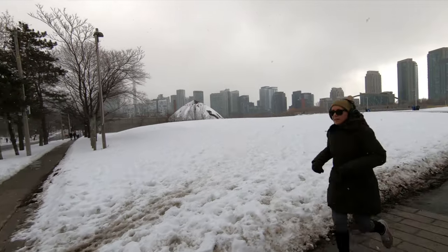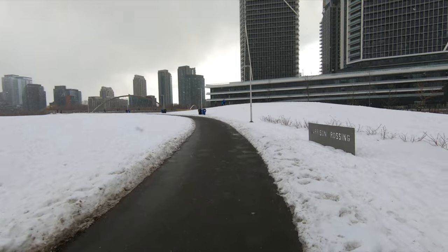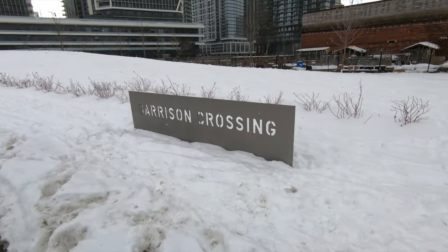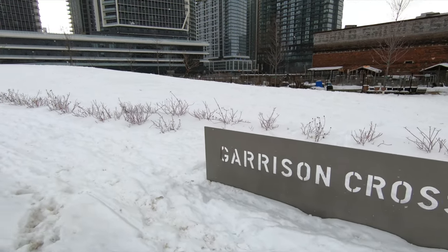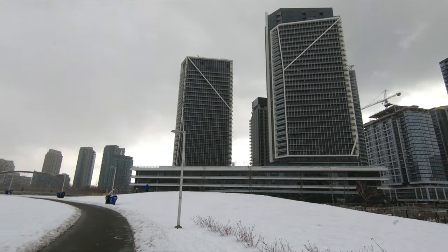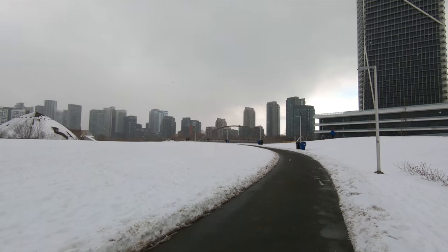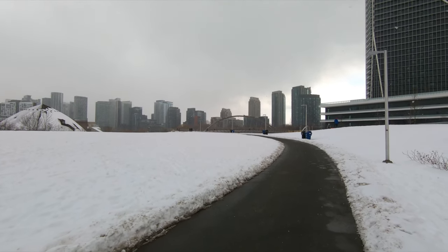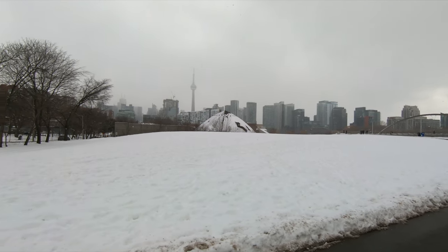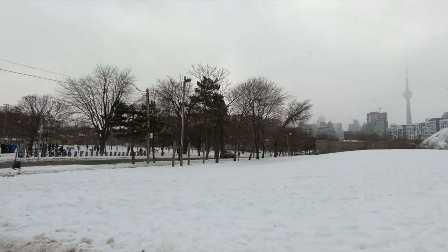So here is Garrison Crossing. This is the road leading to the bridge, and you can see some of the buildings from here. And actually it looks like a very nice white small bridge, so the view is very amazing, and you can see the full view of downtown from here. The skyscrapers and tall buildings, the skyline of downtown Toronto, and there's something a dome like place, I'm not sure what is that.